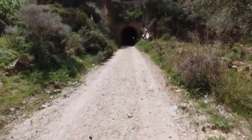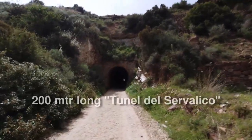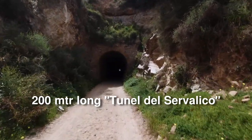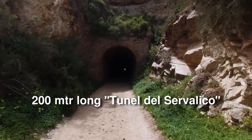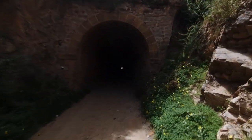Okay, so we're coming up to one of the tunnels. This is the largest one. Oops, sorry about the camera shake. This one is 200 meters long. And you can see the end down there, 200 meters away. And I think halfway along this tunnel, there is a chute where they used to drop the iron ore straight down onto the railway tracks.